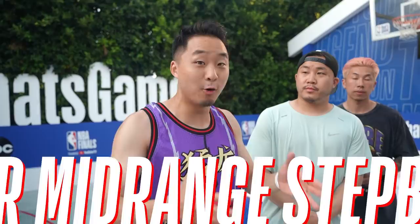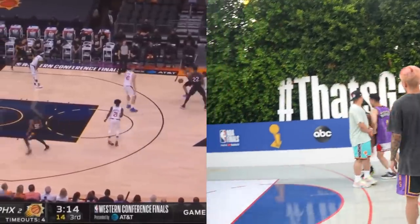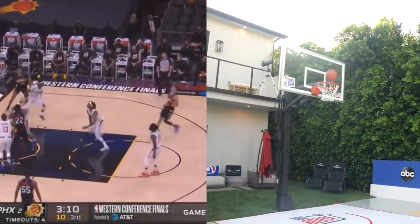All right, so our next play is by D Booker. This guy has been tearing up the league for many, many years, but now he's on the main stage and he is showing his bag. He basically goes off the screen. Terrence Mann is trailing him. He's able to hold him off and he waits until Terrence Mann is in front of him and then he takes a little step back.